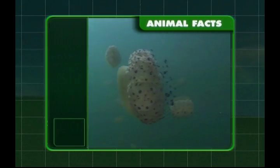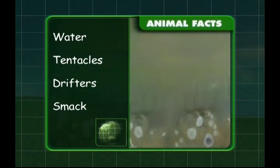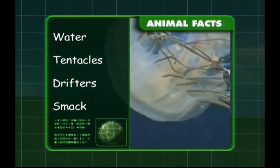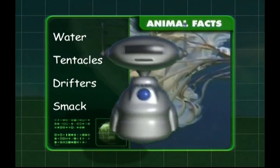Okay, let's recap what we've learnt about the jellyfish. Zeke, you've discovered that this sea creature is made up of 95% water and that they can catch their food in their tentacles. You know that they like to drift through the water and that a group of jellyfish is called a smack.